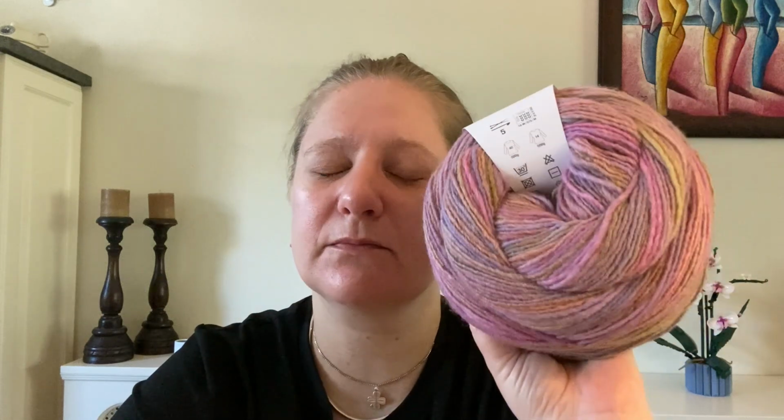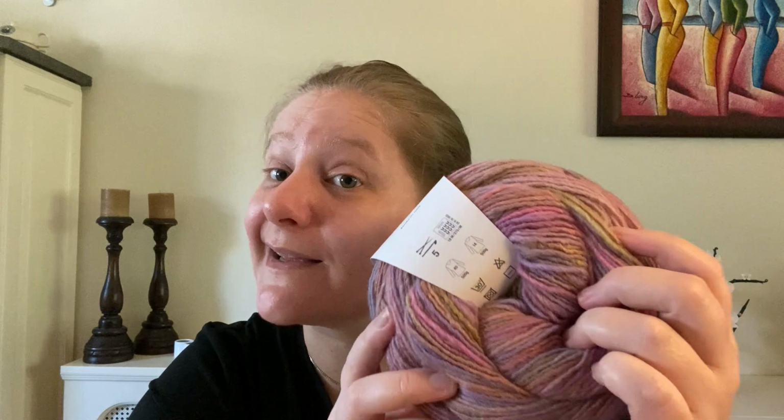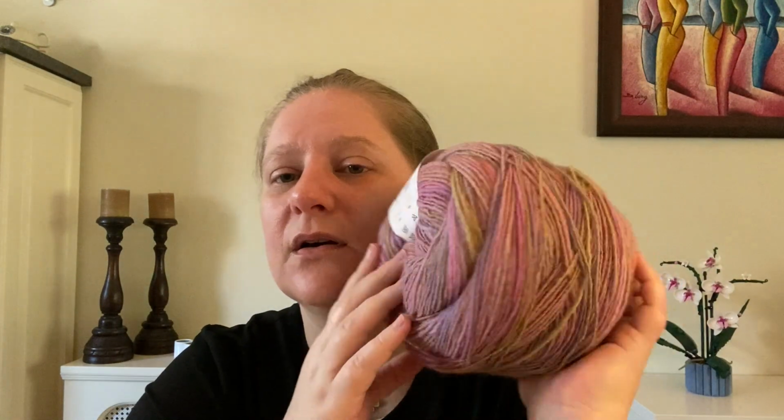I got this with the idea of making a cowl. Maybe like a button cowl, but a cowl for the winter wear. And that was basically it. I put it a bit away because, oh yeah, I need to make that eventually when I get time. That is with many of my projects, I need to make it when I get time. Time is not something I have a lot of, apparently.